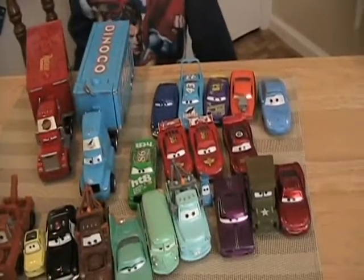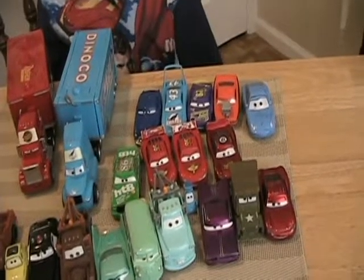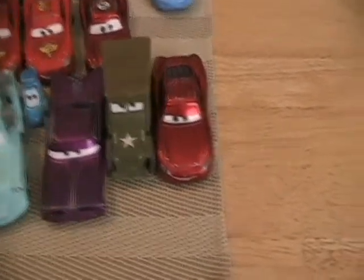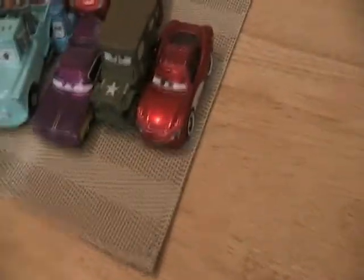Okay, race cars in the back except for Sally and the rest of them. Actually, it's not Rod and Doc Hudson. Well, Doc Hudson's kind of a race car. Anyway, we have Ramon here. We have Sarge. This is the sort of old-style Corvette paint job for Lightning.